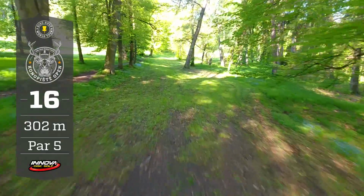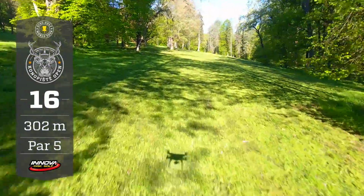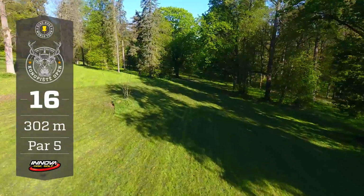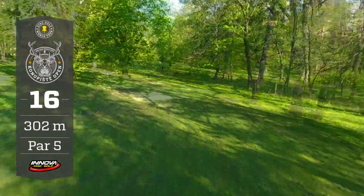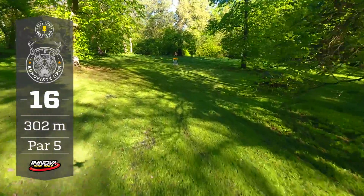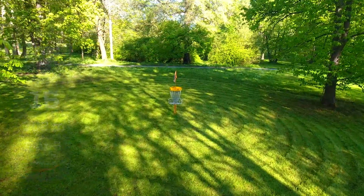Hole number 16, 302 meters, 991 feet, par 5. It's a dog leg, hard to the right, and then finishing more right at the end of the fairway. A very difficult hole no matter how far you throw, and it's always a challenge just to really navigate these corridors and these tunnels.